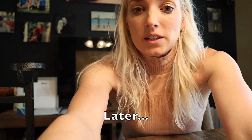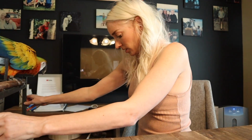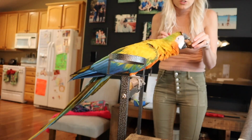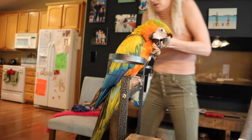Well, this is unexpected. I was working with my birds, my macaws, today. Hey buddy. I noticed some bleeding going on, and found out that this guy has a broken lead feather. This is in trade for letting me stop the bleeding on your tail.